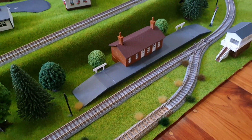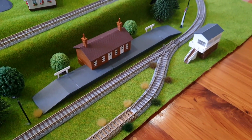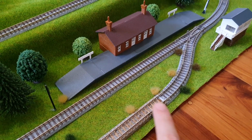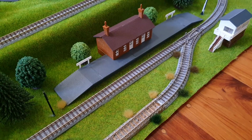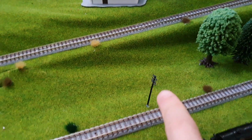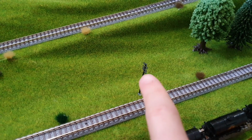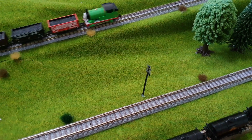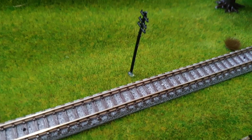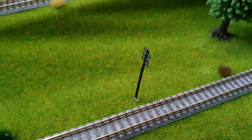An really easy thing to do to add detail to your layout, this is modeling tip number 2, is to put stuff like trees, to put these little puff things in. They're like grass tufts, you just glue them down. And the third thing is that you can add things like these telegraph poles. These were awesome. I just got a whole bag of like 16 of them or something, or 20 of them, and you can just glue them straight down with a bit of hot glue, like you can see there. So they're awesome ways to add some super cool detail.